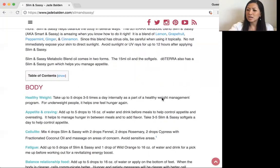So Slim and Sassy comes in 2 forms. It comes in a 15 ml bottle of oil, and it also comes in a soft gel. There are 90 soft gels in this dietary supplement. So you can take it either way. Sometimes people don't like the taste of the oil, so they like the soft gel. It's not as messy. So it's up to you.